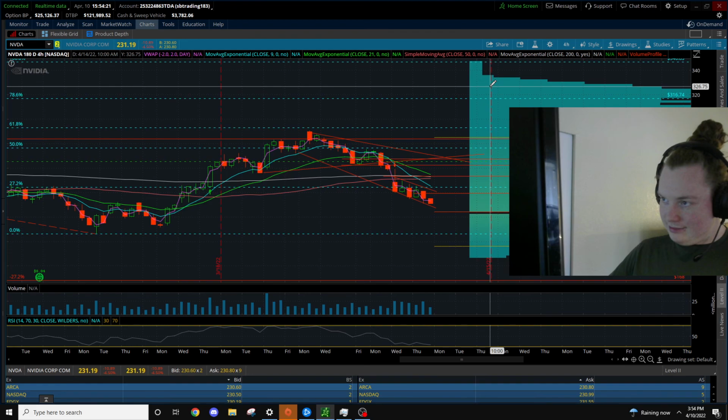And hopefully a meaningful bounce won't just be a cool off for more selling, but an actual bounce, actually buyers coming in. They're not just going to bait people into getting it and then sell it off a little more. So yeah, that's Nvidia. If we break the support line here, that'll probably be 227. If we can't hold that, then I would absolutely expect we go to 224, then test 210 for Nvidia.